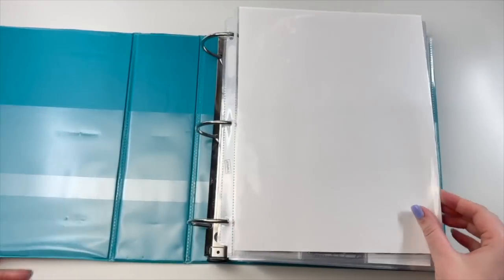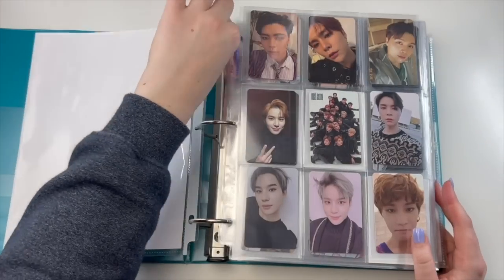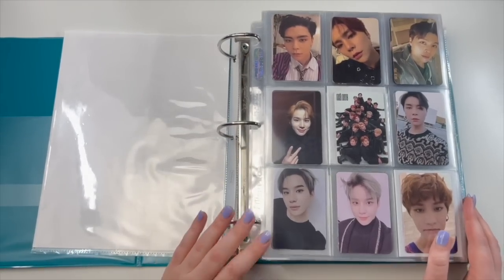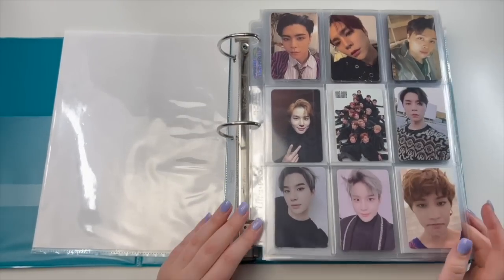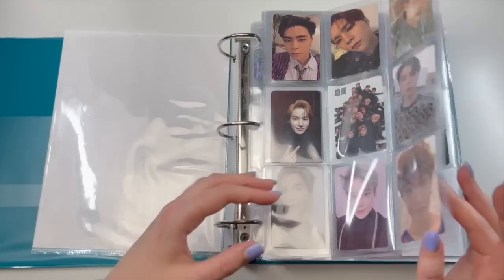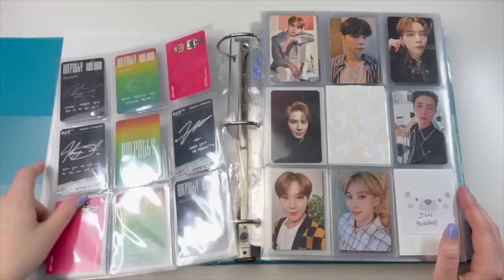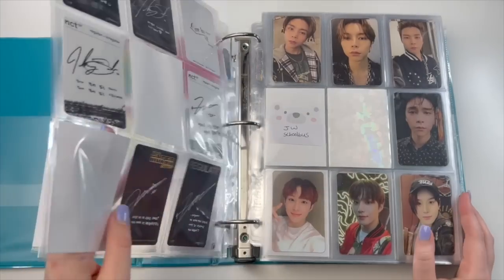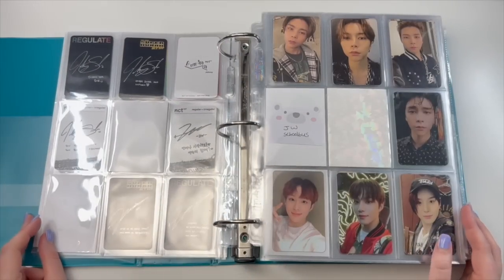This is my NCT and ATEEZ binder. So for NCT, I used to collect 4 members, but now I collect 3 members. I collect Johnny, Jungwoo, and Jeno. And I also collected Sungchan, but SM said he's not an NCT member anymore. So he's going to debut in a new group. So I guess he's technically not a member I collect for NCT.